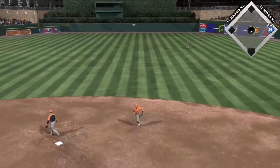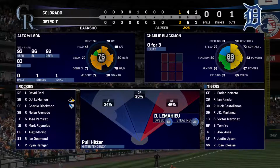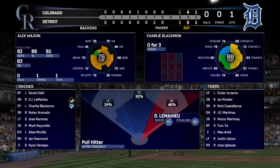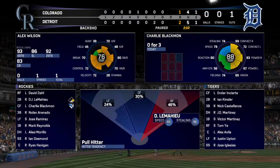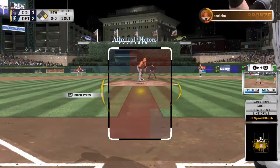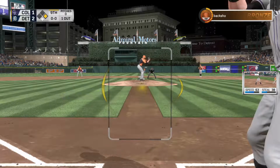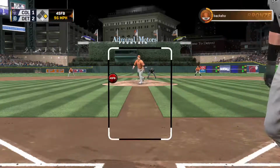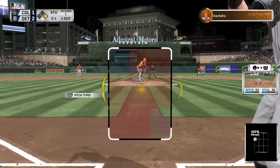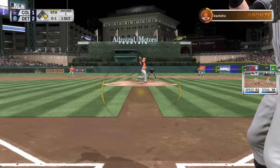Ready now, Charlie Blackmon. Center fielder, Justin Wilson, Charlie Blackmon. Your attention, please. Now pitching for the Tigers, number 38, Justin Wilson. That hits the outside corner. It's strike one. Nothing and one count. Here it comes.